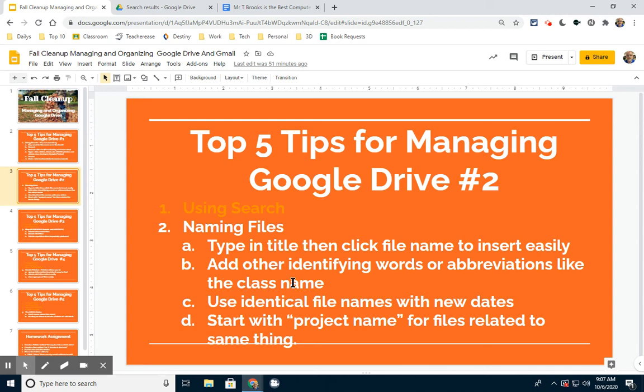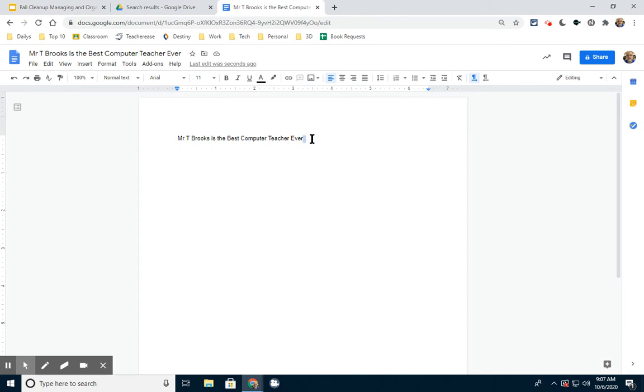Also add other identifying words or abbreviations like the class name. So let's say this was for ELA. I could put in ELA at the end of it for my English language arts or social studies or something like that. No, not actually in there, sorry. I should be putting that up here in the title.